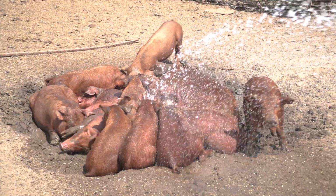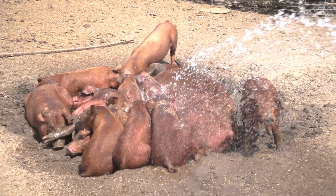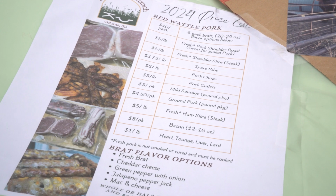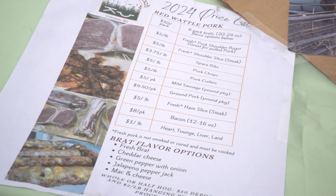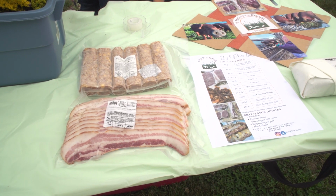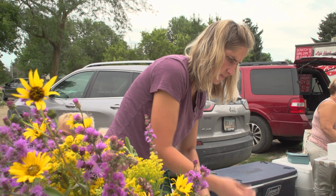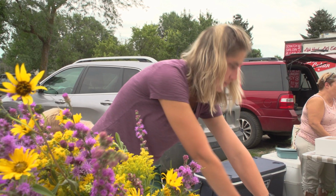So we found Platt Locker and we really like working with them. Our customers are very happy with the cuts that are done there. There's good communication. We're able to have our label on the product. And another big thing that we're excited about with Platt this year is they went through the process to make sure that they can sell their brats as state inspected. And so that's one of the big products that we've been able to push at the farmers market this year.